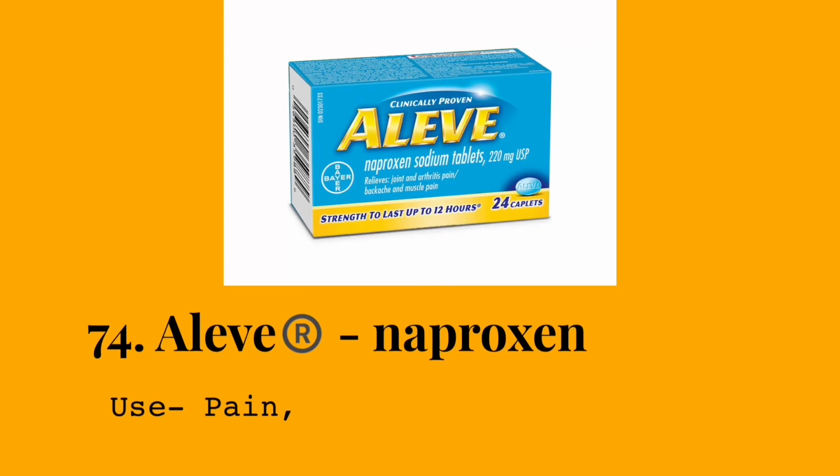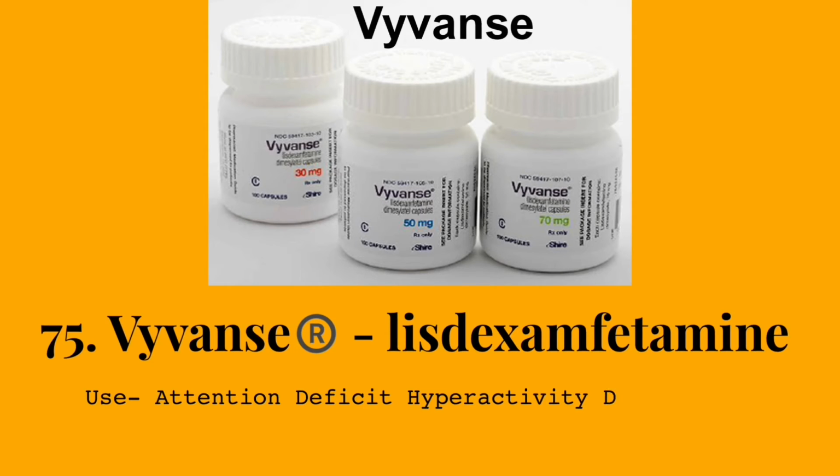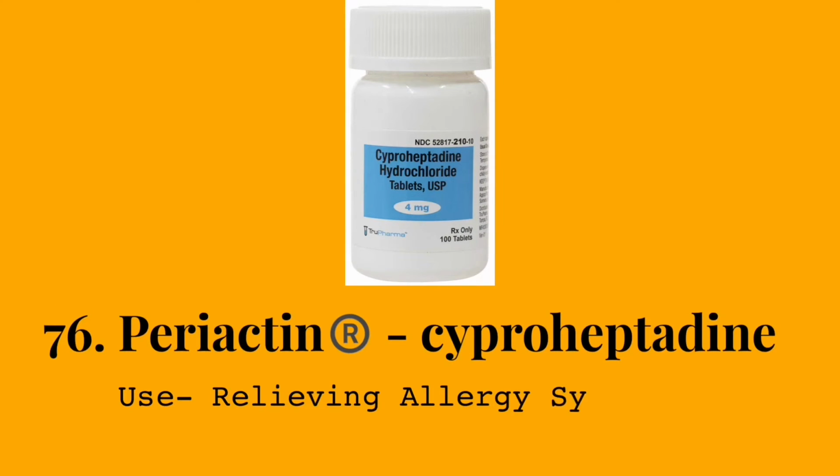74th is Aleve. Its generic is naproxen and it's used for pain, inflammation, and fever. 75th is Vyvanse. Its generic is lisdexamfetamine and it's used for attention deficit hyperactivity disorder. 76th is Periactin. Its generic is cyproheptadine and it's used for relieving allergy symptoms.